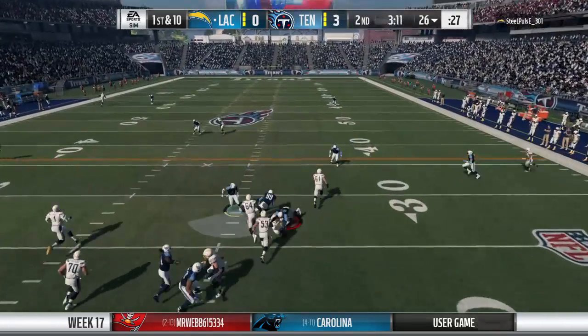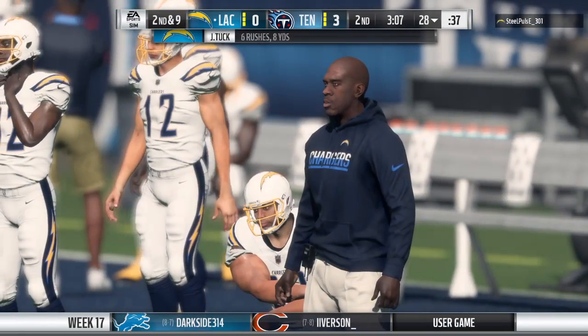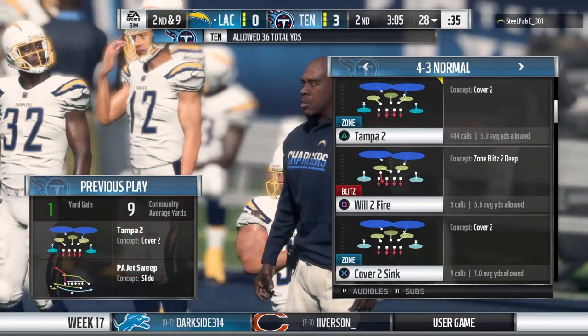Flush to his right. And this one will go to the 28-yard line. They'll give him a yard on the play, and that'll bring up second down.